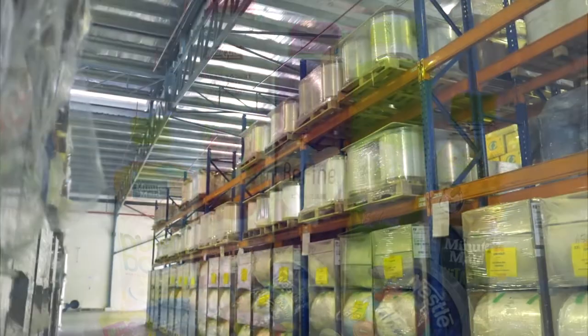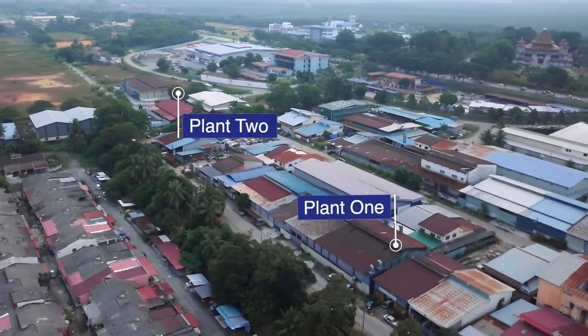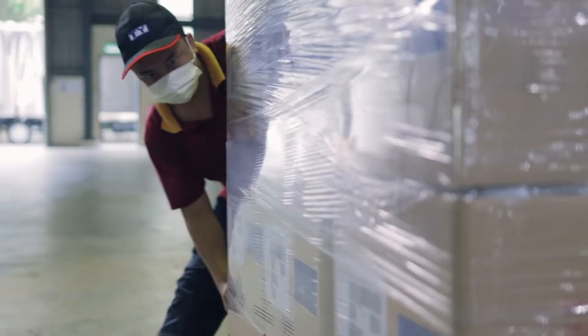Today, with steadily growing demand, Tayopack has expanded to two plants close to each other. With over 80 employees running and maintaining the plant, Tayopack can provide world-class printing solutions to clients locally and abroad.